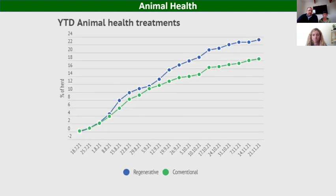And year-to-date animal health treatments, again, treatments are higher on the regenerative side. Curry can probably speak to more of this. She knows the ins and outs better than me around metabolics, mastitis, lameness, and retained membranes. They're the four big metrics. How are they tracking herd by herd?